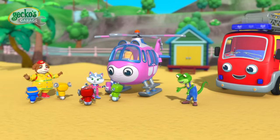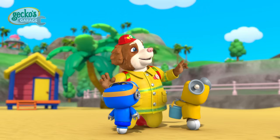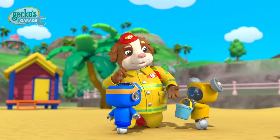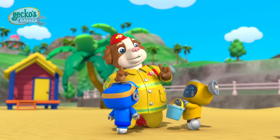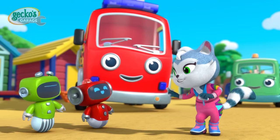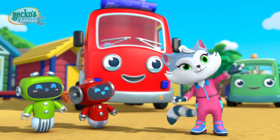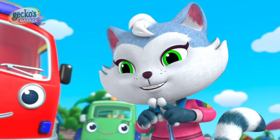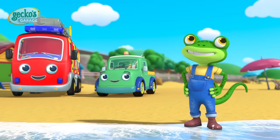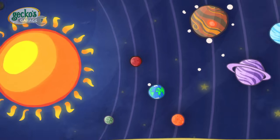Thank you for your heroism, Dandy and Cat. I'm glad you're safe, Yellow and Blue. We can replace a bucket, but we can never replace you. Remember, Max, always respect the sea. The tide can creep up on you. Oh, just like that. Goodbye, everyone.